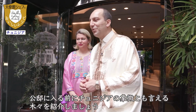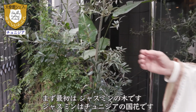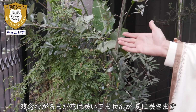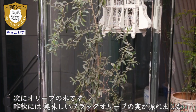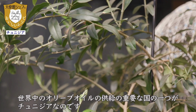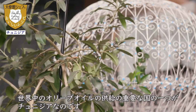While getting to the salon, we wanted to show you two famous Tunisian trees. The first one is the jasmine tree. You know that jasmine is our national flower. Unfortunately, it's not blossoming now. It blossoms in summertime. Next to that, we have an olive tree. Last autumn, we had here black olive, very oishi. And you know that Tunisia is one of the most important producer and exporter of olive oil all over the world.